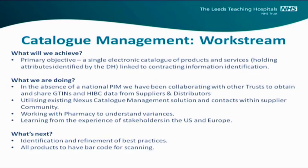In terms of catalogue management, what we're trying to do is have a single catalogue for Leeds. We use a system called GHX Nexus, which provides all the pricing and the cataloguing. So we're utilising that within this GS1 project. We're trying to utilise whatever we've got. As Chris was saying, we're not going out buying new systems. We're utilising what we've got.